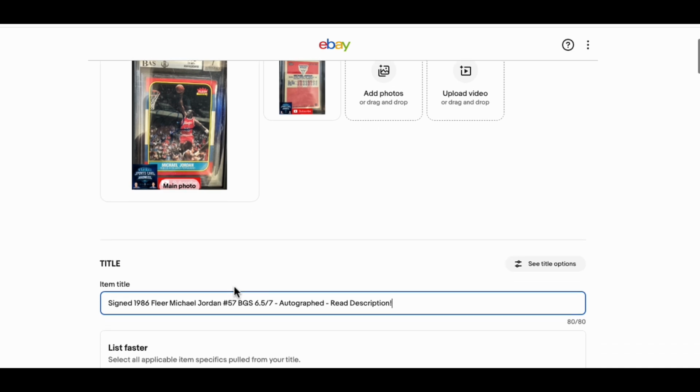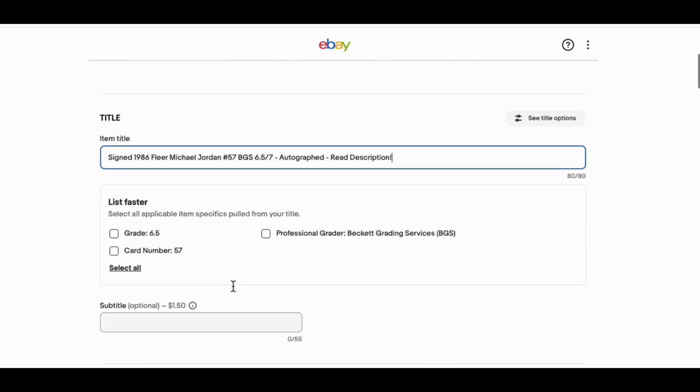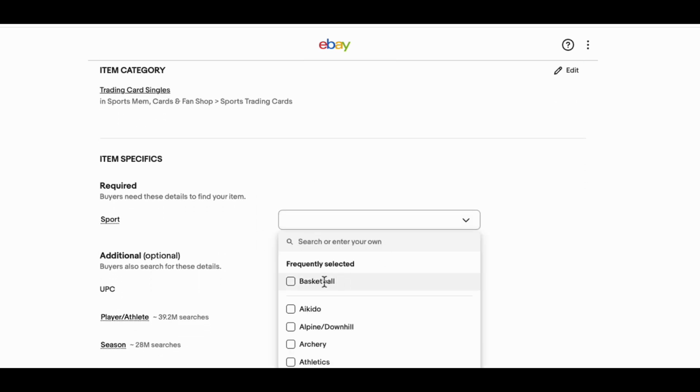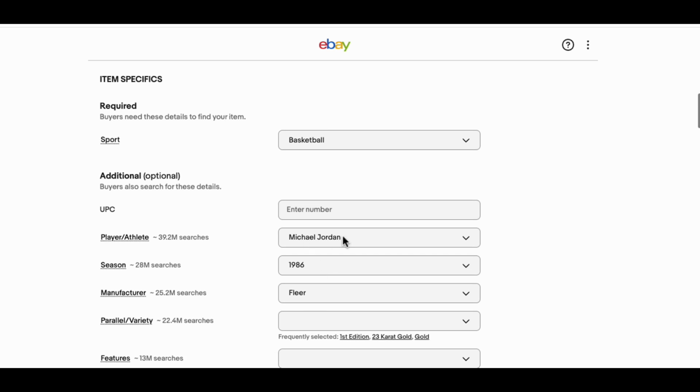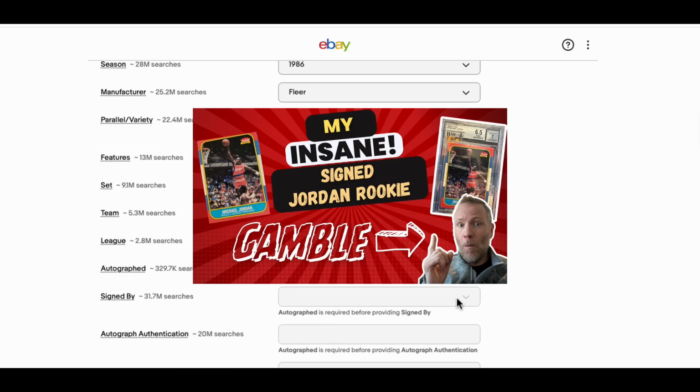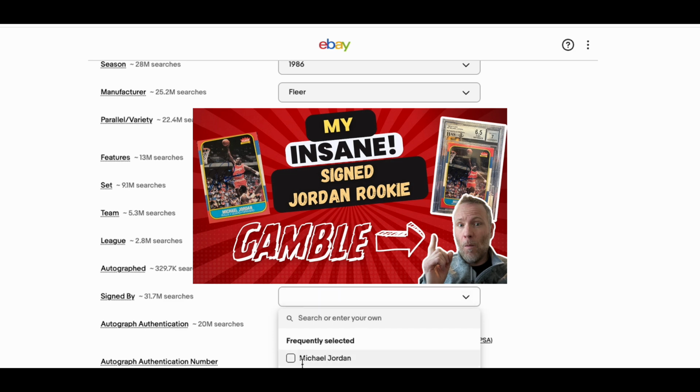Again, this is if you're doing a normal listing and not pulling a stunt like this. I'm going to say "read description" so they make sure they actually read this. And I think I'll include, I actually got a story about how I got this card raw in the wild, and I'll include that at the bottom, which will help give it a lot of legitimacy.